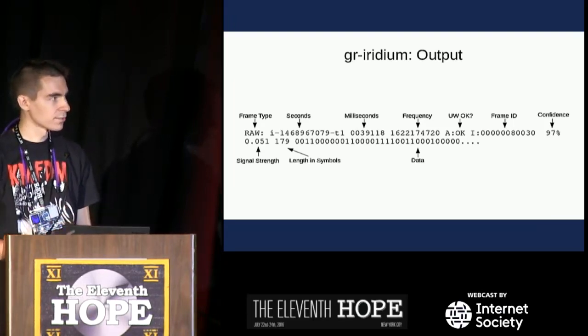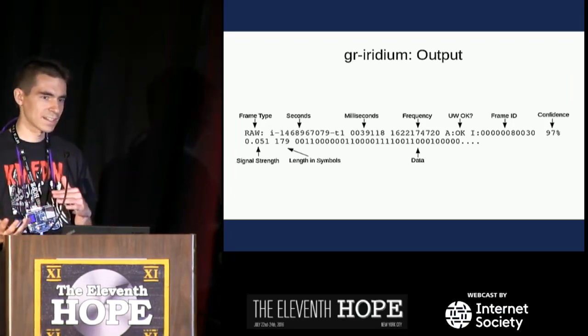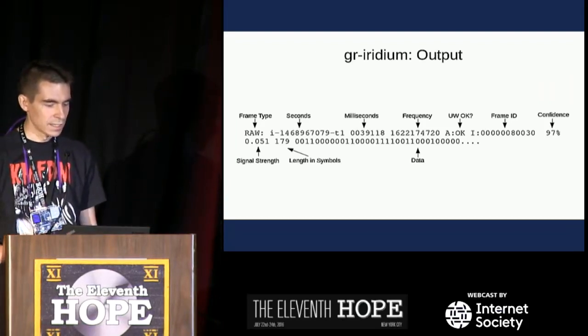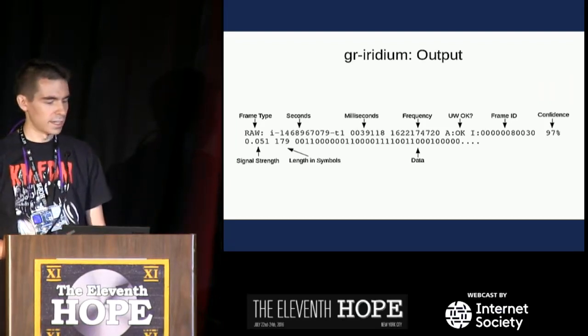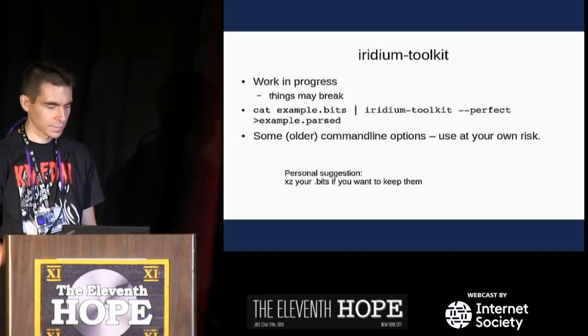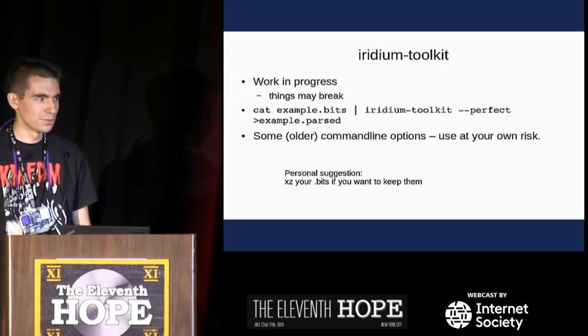It has a signal strength, which gives you a correlation of how close the satellite was. Was it far away or was it rather close to us? Length in symbols, and the data in bits. And now Zach will talk to you a little bit about what to do with these bits.